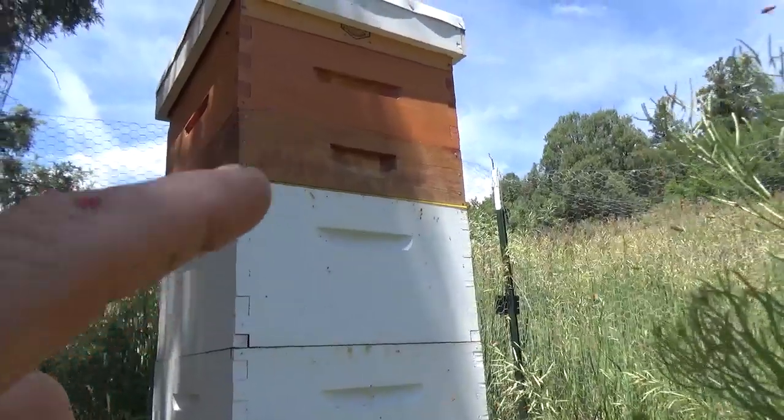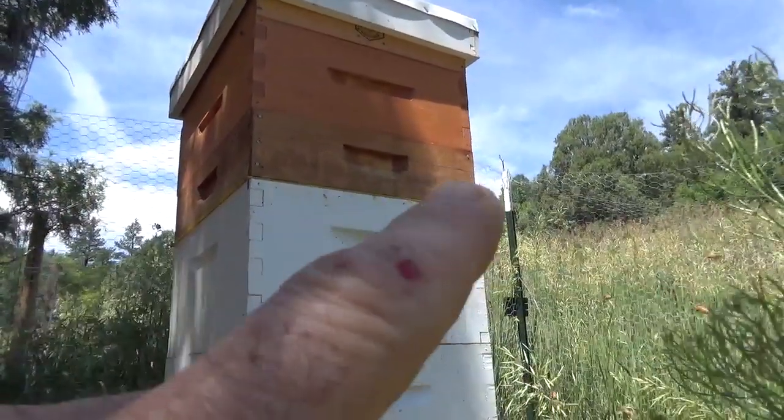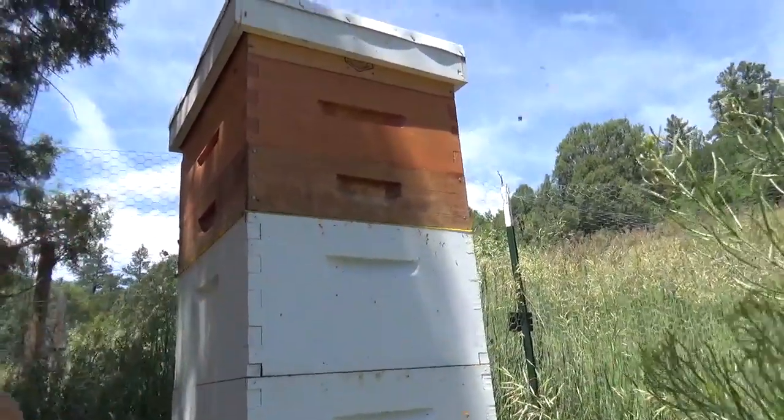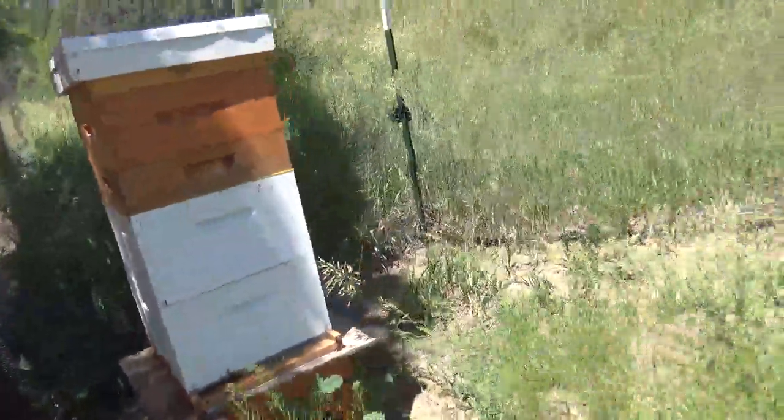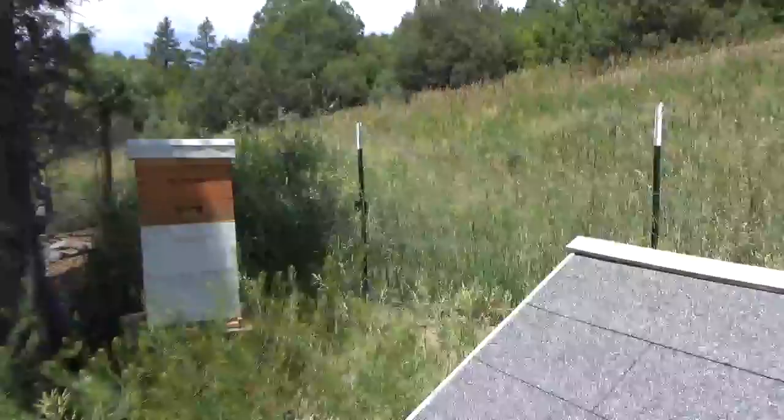So we'll be showing you the Ross Round and the honey super. There's a queen excluder here. And then there's a hive top feeder. I'll show you what I did to the other hive to accommodate them.